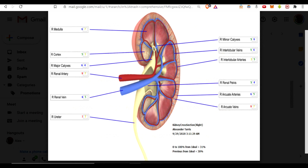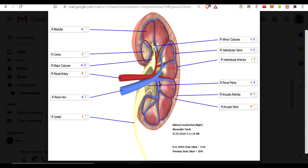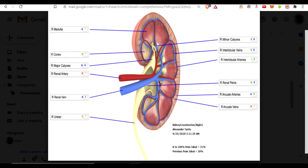And we also have something called AO Scan Body, so you'll be able to look at this organ and all of the interconnected structures in 3 dimensions, and you can scroll around the body. You can peel off different organ layers as well. You can click on each of these values in the AO Body program, and you can actually look into causal factors. There's so much that you can do. It's incredible, but it's also easy to do.